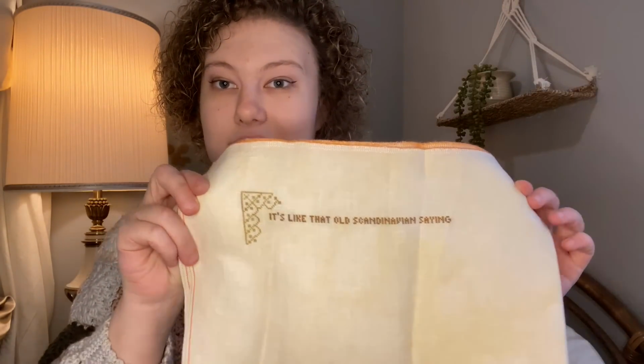Up next is the Walk Fast Sampler. This is by Lindy Stitches, Golden Girls inspired. This is my first 2022 WIP. Started this on my birthday in 2022. And I'm doing this on Be Stitch Me 40 count Vanilla Latte. All the called-for Classic Colorworks. Not much done. I think I have 500 stitches.